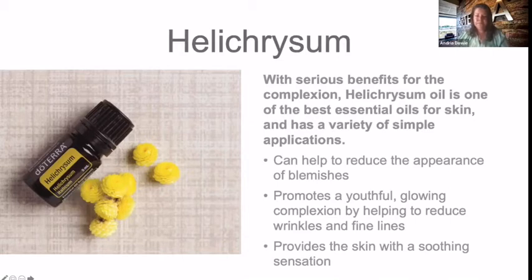Lastly, it does provide the skin with a soft, soothing sensation. And when you've had a long, stressful day, apply Helichrysum oil to the temples and the back of the neck to give a soothing sensation.